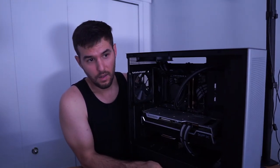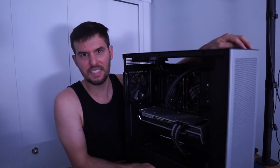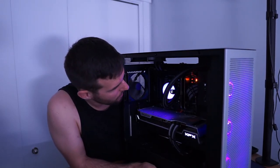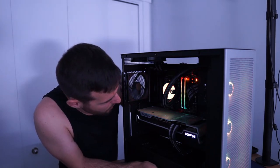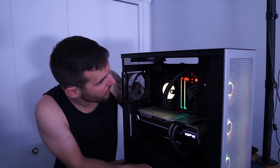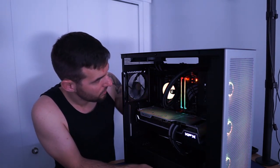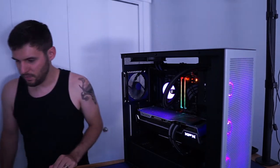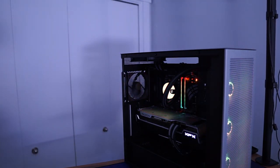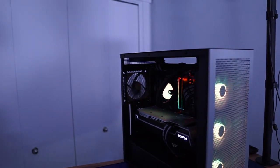All right, are we ready? Are we ready to see this thing turn on for the first time ever? Powered by the silver button of destiny. Let's do it. Oh, she is a beaut. Oh man, this RGB on the Fractal AIO looks so good. I want to see what the RGB looks like on the front. Ooh, that looks good too. Look at that.